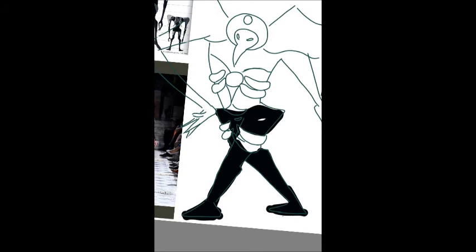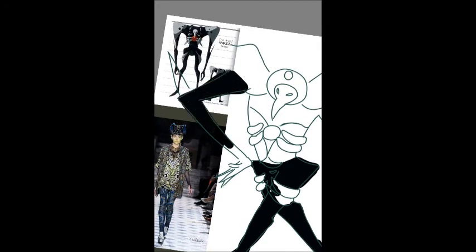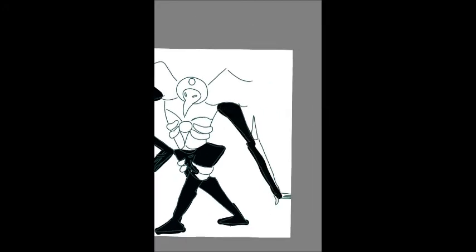So I decided to start with the third angel, but it's the first angel that you see in the series, Sachiel. It's this cute little bird-ish thing. When I first saw it, I fell in love with it. I was like, I like the series. This is cool. I like it.